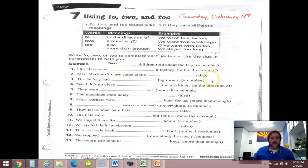But again, the only one with different meanings is this one, too: also, or more than enough, or excessive, right? But these hints in parentheses are really going to help you out. I would strongly suggest you look at that and then look at the chart for the correct one. But I think you guys are going to get this down pretty well. And then again, we'll review this tomorrow for Friday.